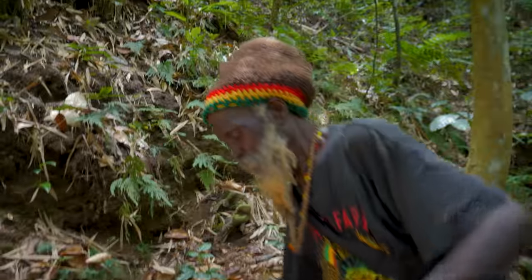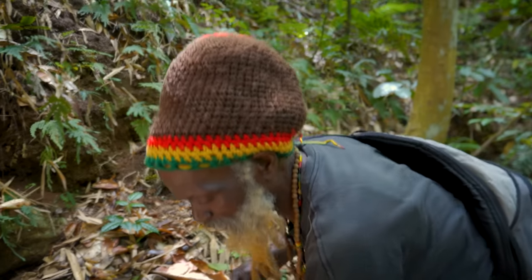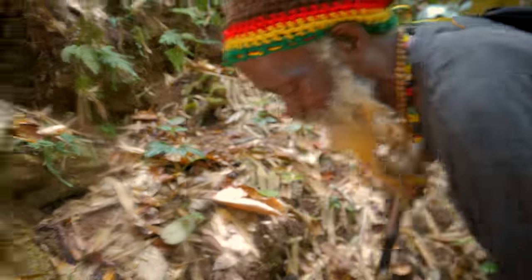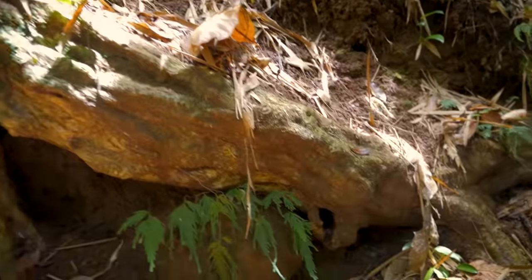Do they prefer the smaller roots? Yeah. Because they can take a whole piece, rather than just... because if you can't take nothing from here, it's way too much, right?